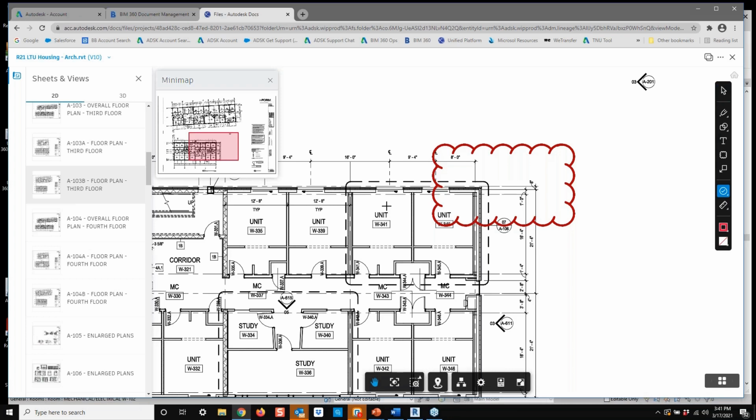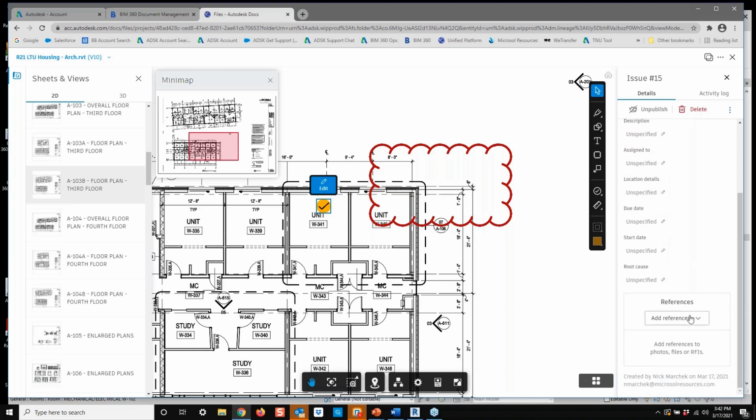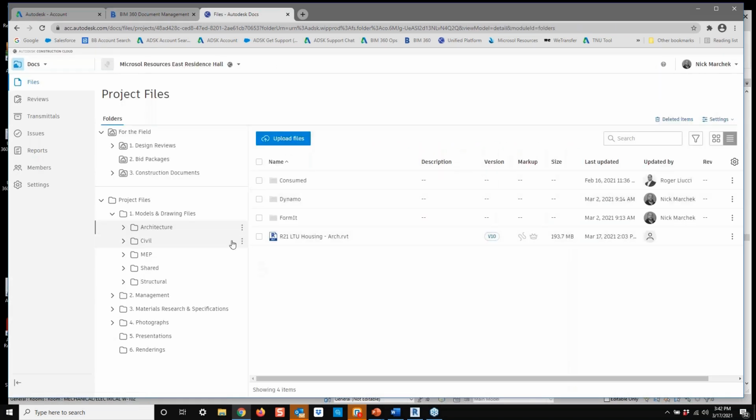I'm going to pin this here, and you'll see a new flyout will come up where I can give it a name, I can assign it to a specific person, I can give it a specific due date, and so forth. I can generate a ton of information. I can add references, so I can add photos, other files. As soon as I assign somebody and close this dialog, it generates an email and is sent to the people on my team who get that issue.